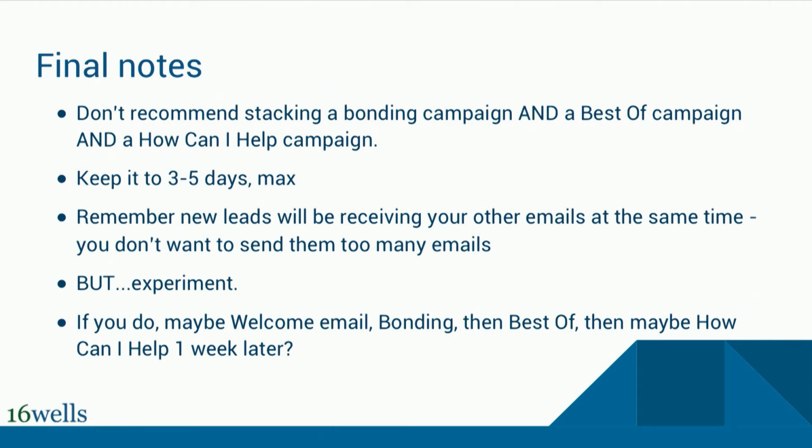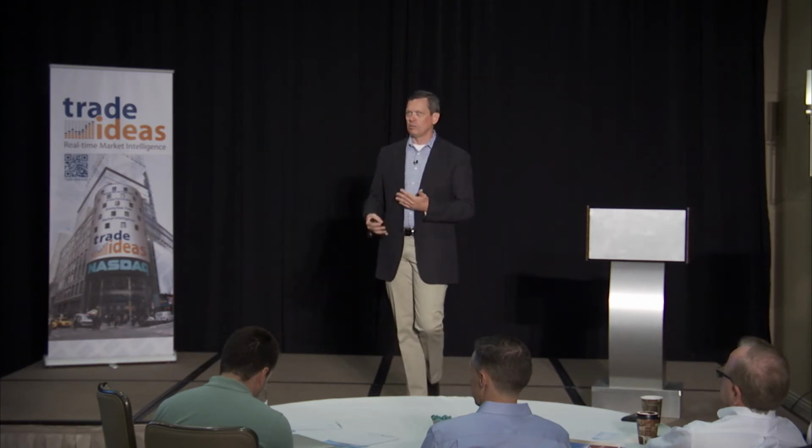Okay, so we covered almost all of this, but we don't really recommend stacking both the bonding and the best of. I'd pick one or the other. But as I would say about anything, test it for yourself. See what works best. Keep it as short as you can, 3 to 5 days, and you want to condition people that they're going to get stuff from you all the time. You can't email people too much at this point. You really want to be giving them lots of little messages. And just experiment with things.